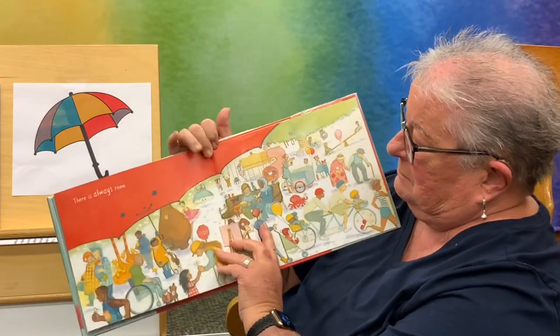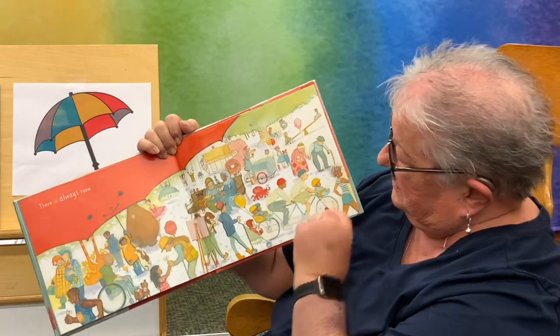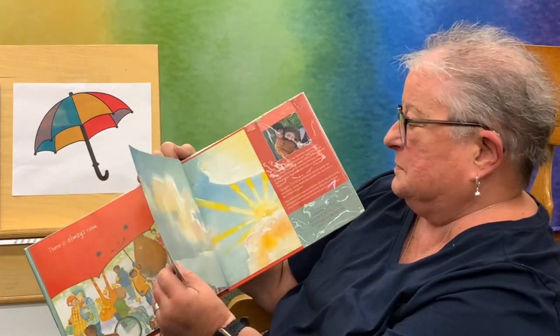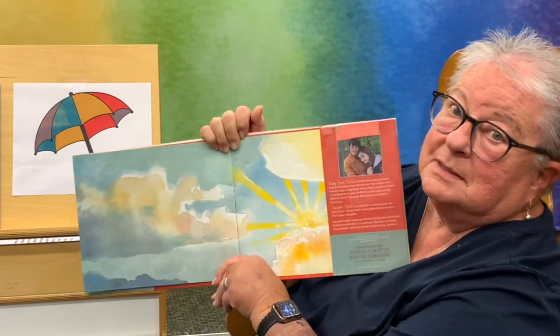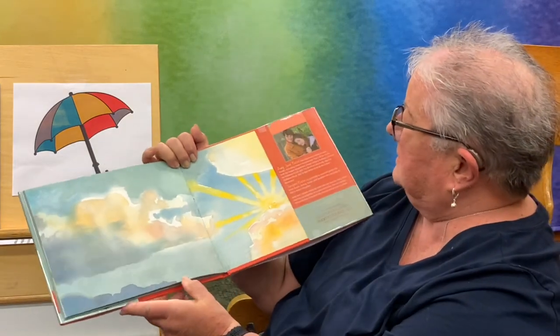There's always room. Look at all the people that are under there. All those people. Oh, and here comes the sun. I think the umbrella's gonna get a rest now. I think you're right. Looks like the rain is stopping.